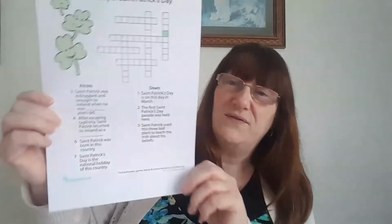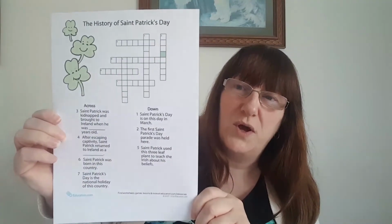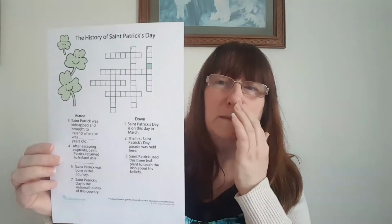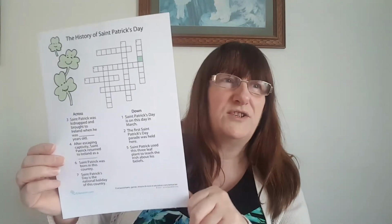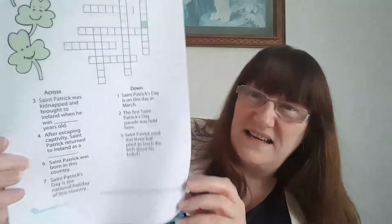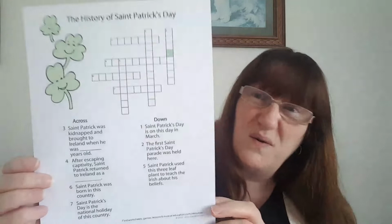Also, we downloaded the history of St. Patrick's Day as a little crossword. This is ideal for younger children, but Sean doesn't really do crosswords. I think she's only ever done one before. Was that at Christmas you did a crossword, Sean? I think you did then, didn't you? She goes. So yeah, it's nice and easy, only a few questions, so you could do it with a younger child, but it's just a bit of fun, something for her to do, and gets her used to doing crosswords.